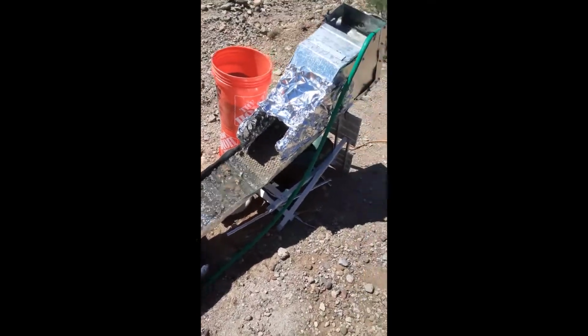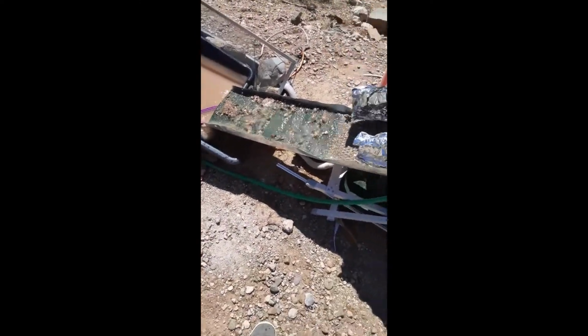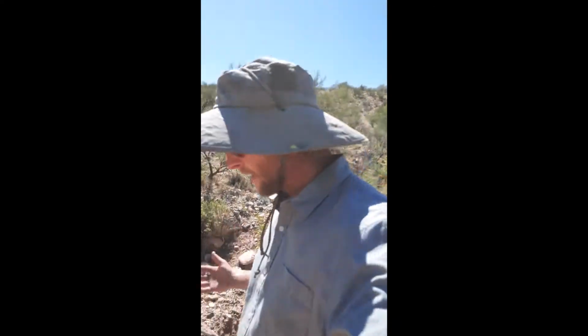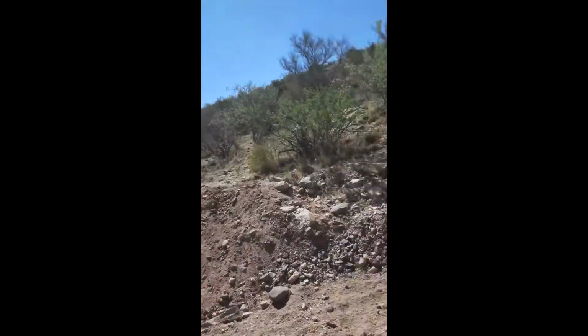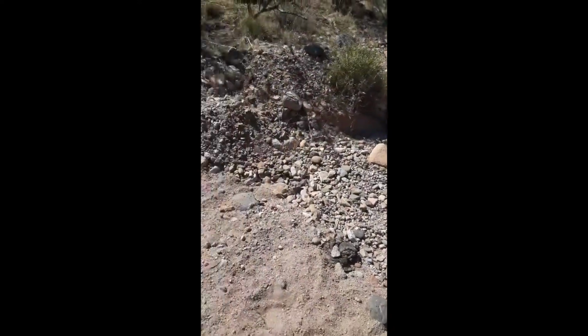Alright, here we are. Our little homemade recirculator going. And we've ran 1 bucket so far. It's slow going, but hey, just gotta take our time. We've got a good solid 2 weeks before we have to even think about being anywhere else. So we're just gonna work this area here. I'm kind of just gonna work my way up.